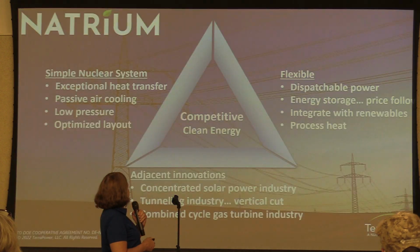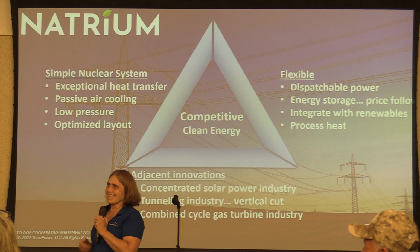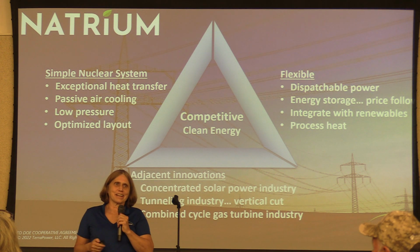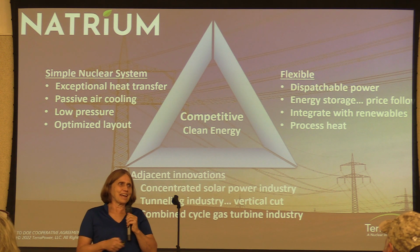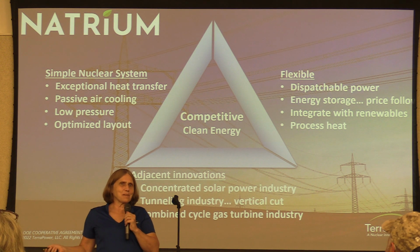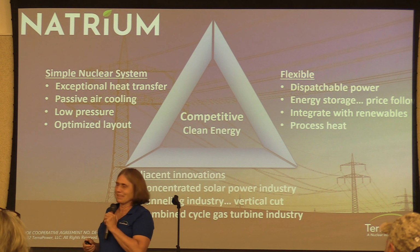So I'll just stick this up while we're transitioning, but 10 minutes is really fast to try to describe a nuclear plant, but happy to have anybody. And I think that's why I'm talking instead of Chris, my boss, because he couldn't talk for only 10 minutes about the plant.